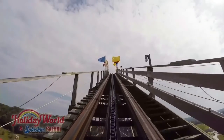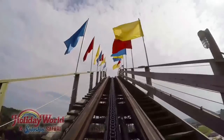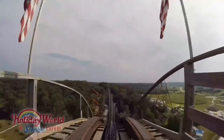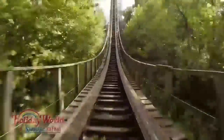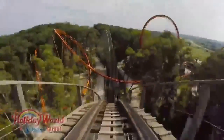But fast forward to a couple months ago, in 2020, when I got to go and ride Voyage again, it blew me away. I only got one ride on it. I would have loved to ride it more than once. Hopefully I can get back to Holiday World soon. But Voyage is definitely a top-class wood coaster.